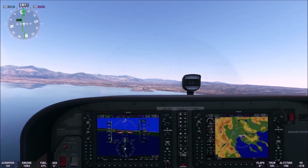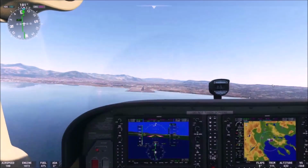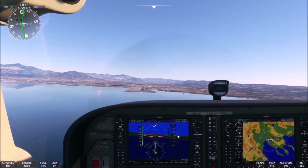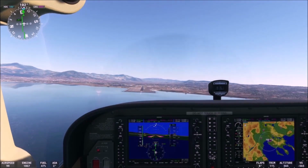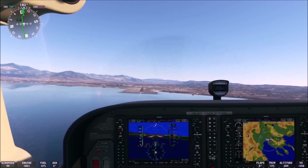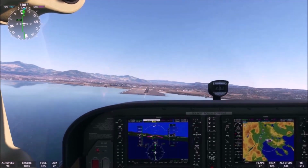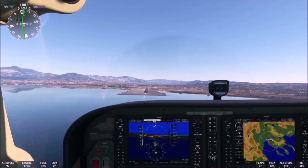We're still on autopilot and we follow the glide slope. You see the glide slope, hold 5. I suppose we will correct a little bit our course. Yeah, okay, it is not perfect. So somewhere here, at about 400 feet, I disengage the autopilot. I set my flaps.